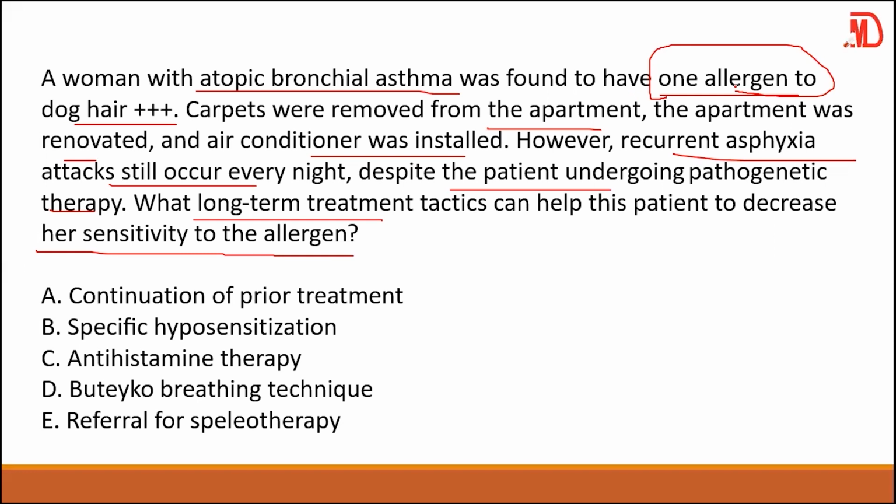Desensitization, hyposensitization, allergen immunotherapy. They all mean the same thing. So over here, you are gradually exposing the person to that particular allergen, so the person will start developing immunity against that allergen. So that the next time they come in, the person will not react to it. So again, your answer is hyposensitization. That's why your answer is B. All right.